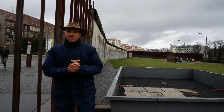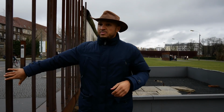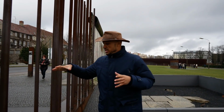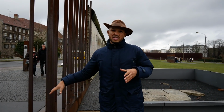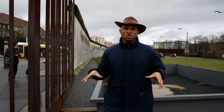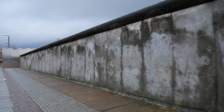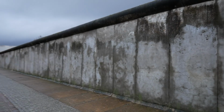Okay, guys. If you can see how these poles here are turning into the wall. They've obviously taken the wall down in some parts, but you can still see the original wall. There you have it. That's the Berlin Wall in its original form. The only one left standing.